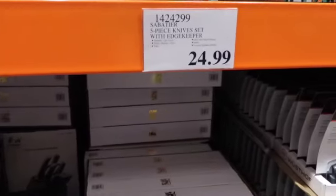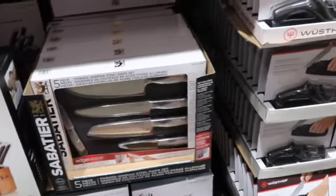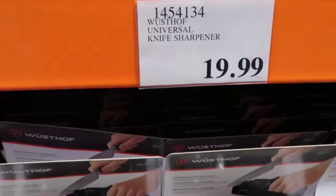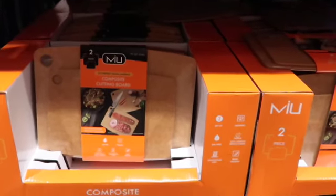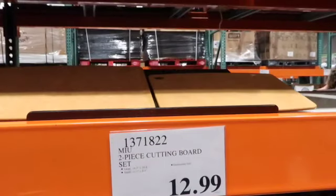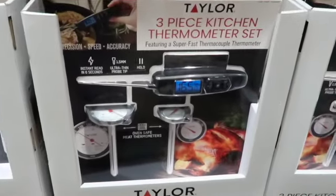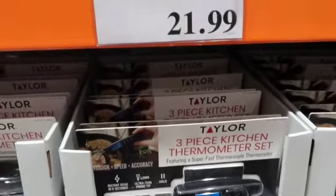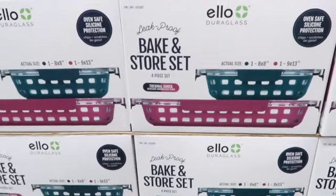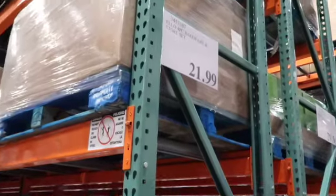And then they have this 5-piece saboteur set for $24.99. And this is a universal knife sharpener for $19.99. These are pretty cool. It's a 2-piece composite cutting board for $12.99. This is by Taylor. It's a 3-piece kitchen thermometer set for $21.99. They have this 4-piece super cute bacon storage set for $21.99.